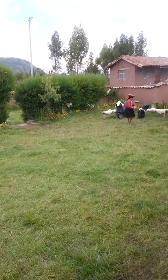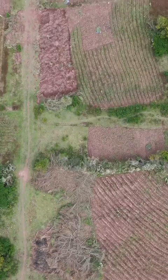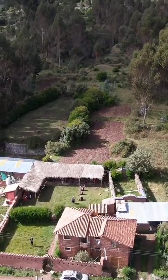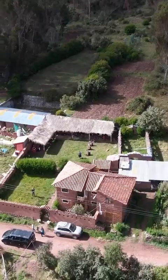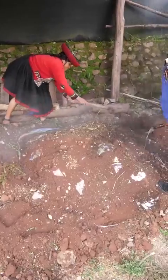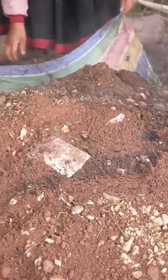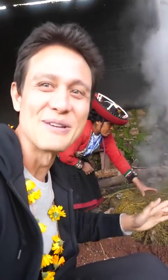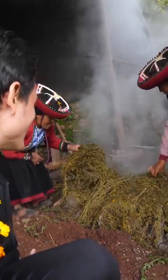I said 1 hour for it to cook. Exactly 1 hour. It is ready. It is time. This is the moment we've been waiting for. Oh, you can smell the meat. Immediately through that steam, you can smell the meat now.